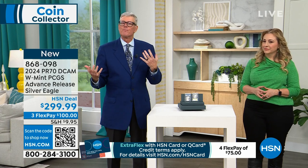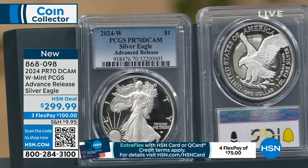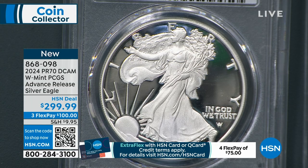So we have first day of issue, first release, early release, all these different designations. Those are designations that have been put together by the grading companies and coin dealers. NGC, for instance, says, to get first day of issue, we have to have the coins within 72 hours of the release from the United States Mint. There are very stringent requirements.